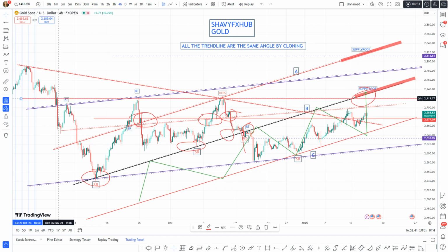At this level, there are a lot of sell orders. A lot of holders might be willing to sell. And you can see it's looking more like an institutional sell order. But as much as it looks like an institutional sell order, it's also a trap. So don't fall for it.